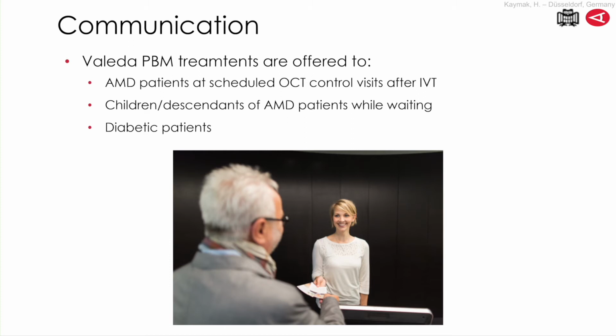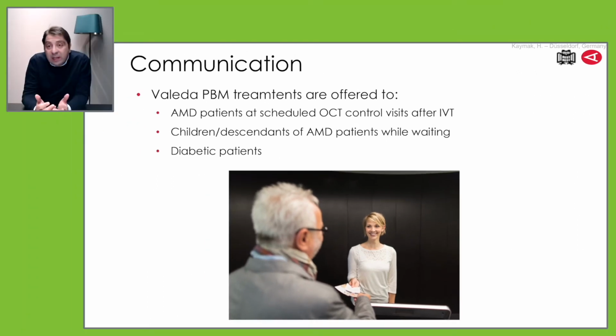The communication is also very important, so the staff is very informed about the indications for the treatment and also about the actions of the treatment, so we can offer this PBM for our AMD patients when they come to the OCT controls after the intravitreal injections. We are doing, I think this year it will be 6,500 intravitreal injections. So we have a lot of patients for this therapy.